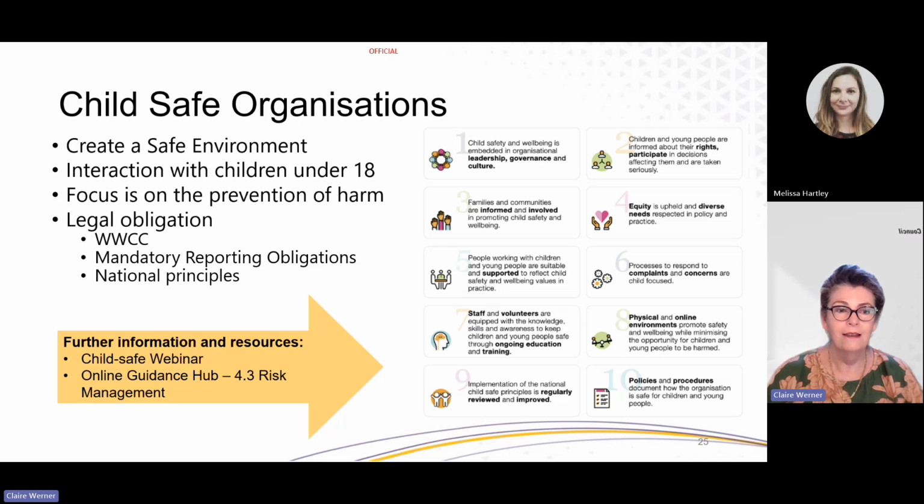So you can access that webinar, and it's a 2-hour webinar on the online guidance hub, and it's in section 4.3, risk management. As all of these changes come into play in July, as you know, TAC has a whole lot of fact sheets that they use, and those fact sheets are all in the process of being updated as we speak. So once we actually have the regulation released, those new fact sheets will be finalised, and they will be also available to you. One of them is on child-safe organisations. So there's a lot of information and support available to you there for those of you who have students who are under 18.